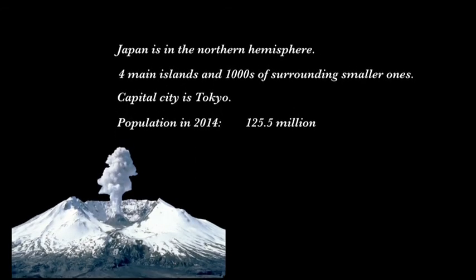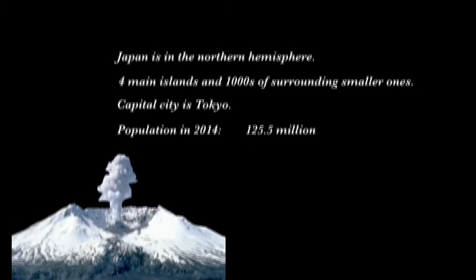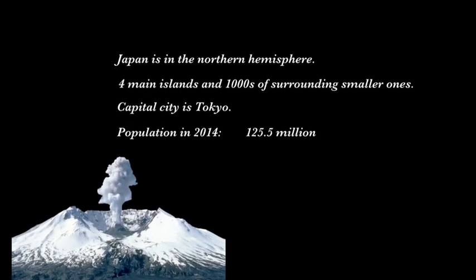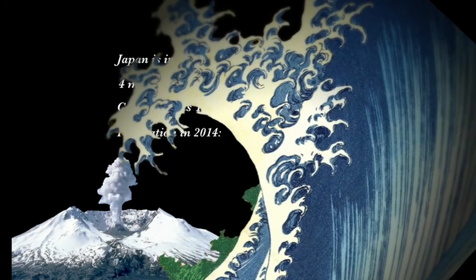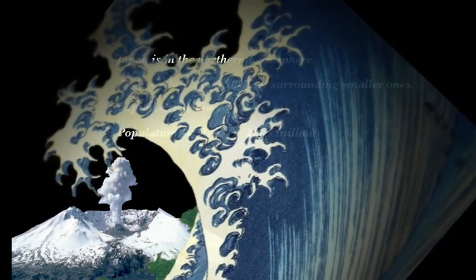Often in Japan you'll hear about earthquakes. In 1995, the large earthquake in Kobe, and of course in 2011, the large earthquake followed by the tsunami in Fukushima. And of course, tsunami comes from the Japanese language and literally means enormous wave, huge wave, tsunami.